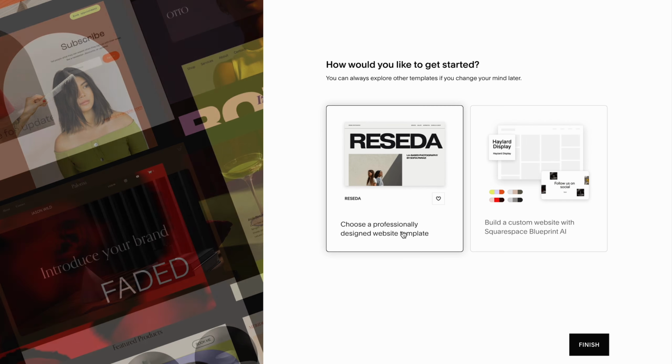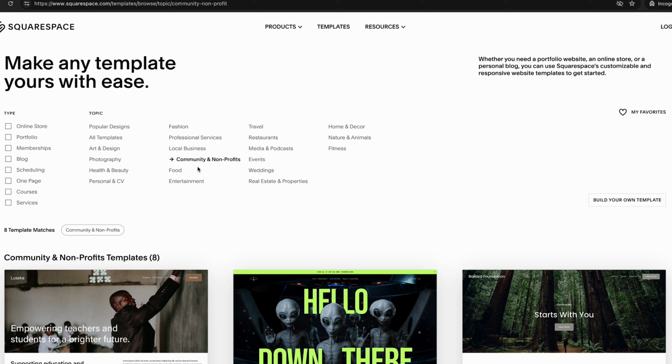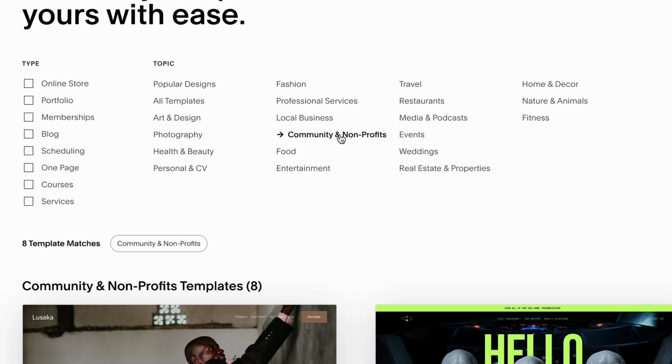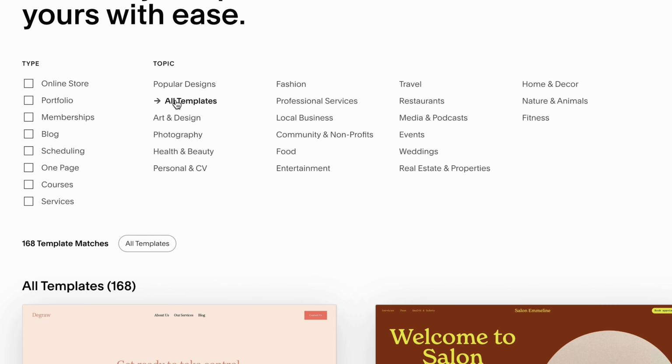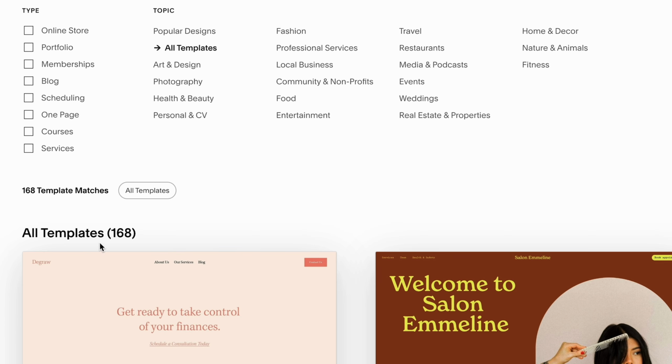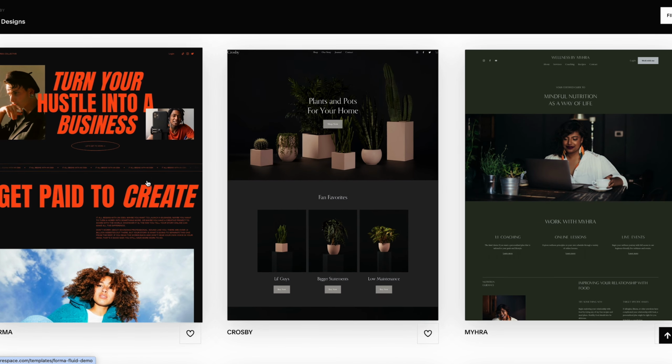So if I start with a template, now this page is going to show you all the templates they have available. I had chosen that I'm making a website for a nonprofit, so they have already selected community and nonprofits here for me. You can also just choose to see popular designs or all templates to see them all. You can change all the colors and the fonts for whichever one you choose and tailor it to your business. So just choose the one that you feel most drawn to or that you feel represents your brand the best.